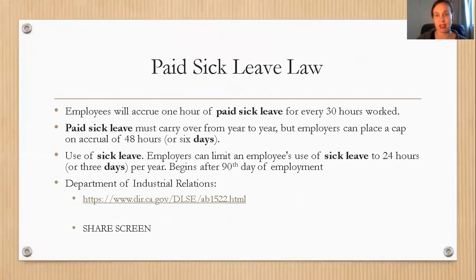Then there's paid sick leave, and this is a law. Employees accrue 1 hour of paid sick leave for every 30 hours worked. Paid sick leave carries over from year to year, but you can cap it at 48 hours or 6 days. Most of your employees, if they're working full time, are working more than 30 hours a week, so you can cap it at 6 days. That's kind of not use it or lose it, but use it and it stops accruing, that type of thing. It also begins after the 90th day of employment.